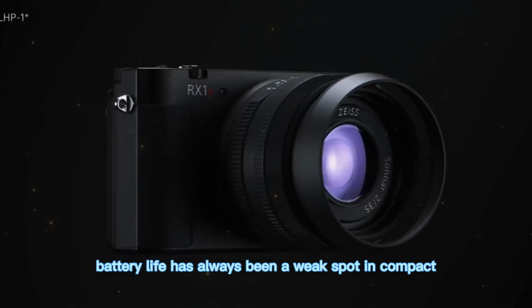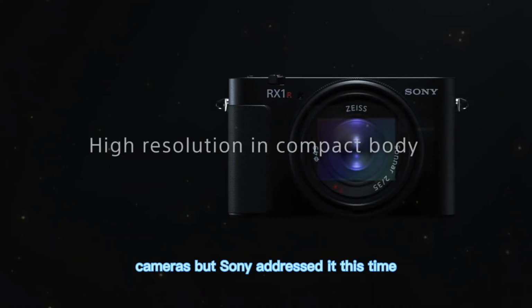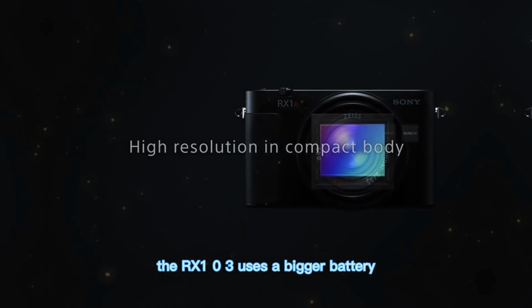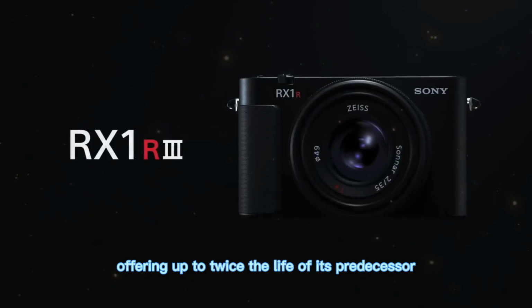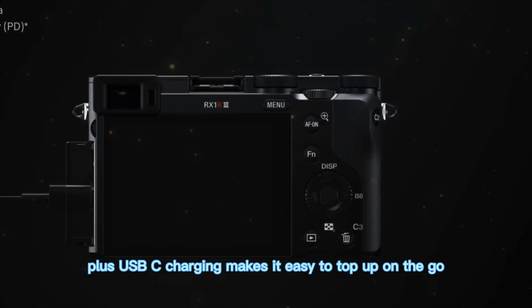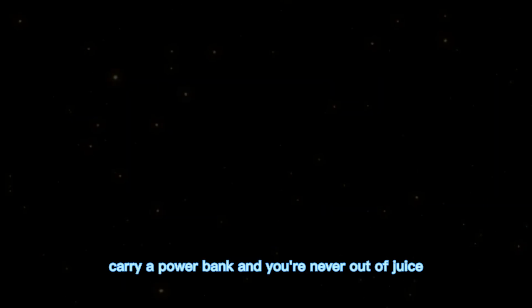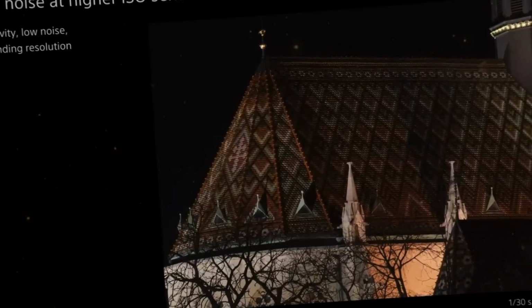Battery life has always been a weak spot in compact cameras, but Sony addressed it this time. The RX1R III uses a bigger battery, offering up to twice the life of its predecessor. Plus, USB-C charging makes it easy to top up on the go. Carry a power bank, and you're never out of juice.